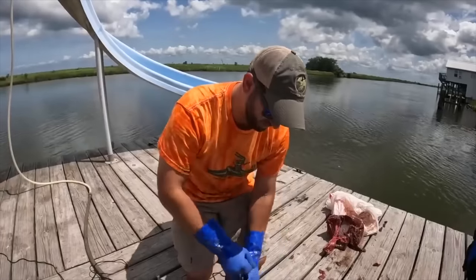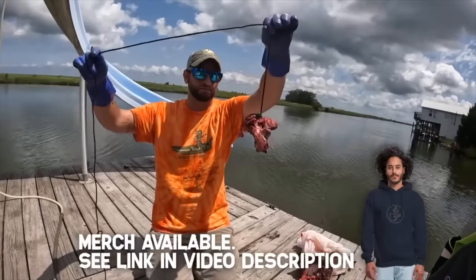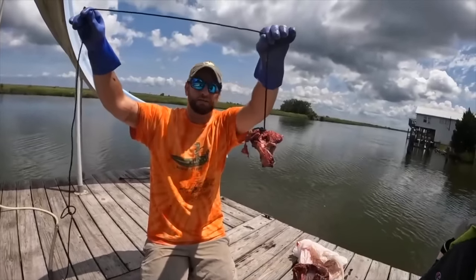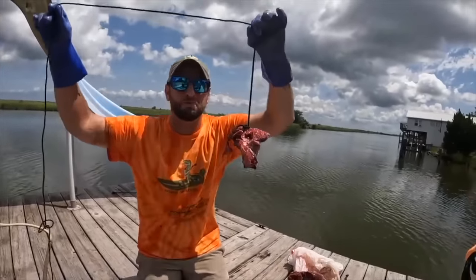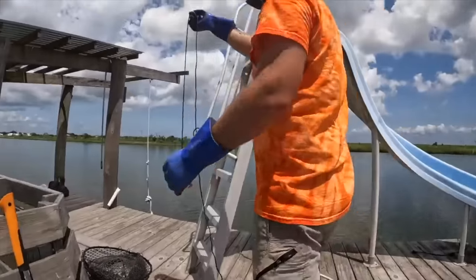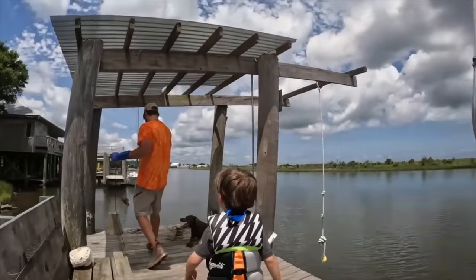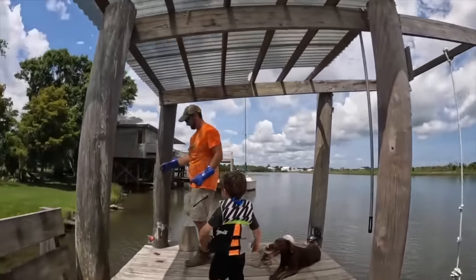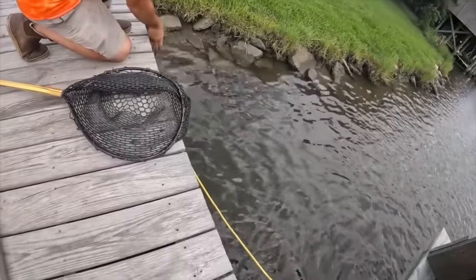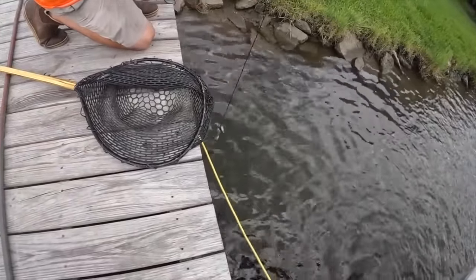All right, that's all we're doing. We got some beef melt tied to a string. The boys are going to drop it down. I got a net. When they pull a crab up, I'm going to net it and put it in the bucket. I want to do mine first. Daddy's holding yours. Stay in the shade, okay? Let's see if we got a crab on. Nope, no crab.